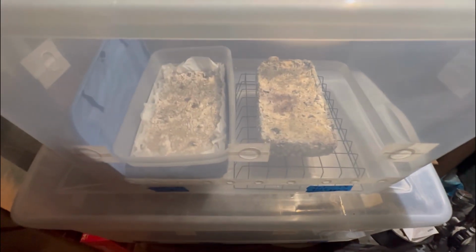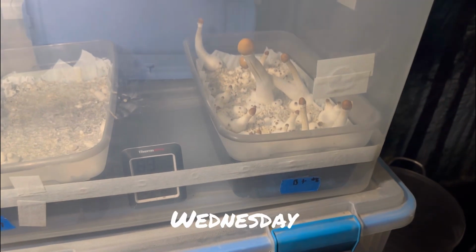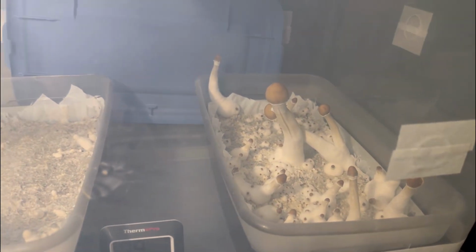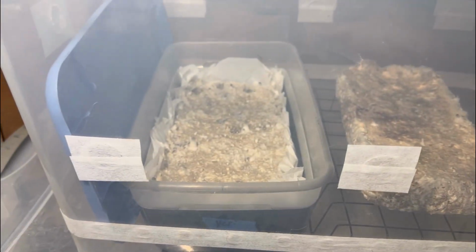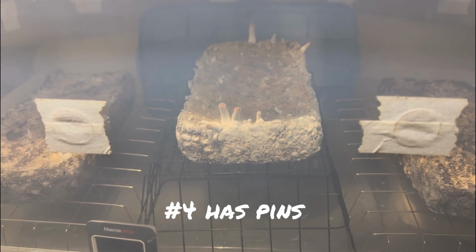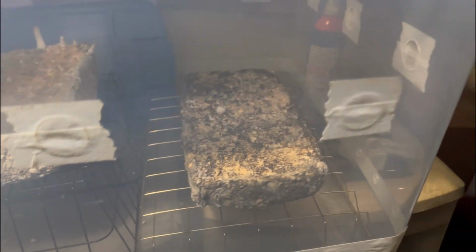So we have Shoebox number 8 right there. As y'all can see, it's doing quite well. Shoebox number 7. Shoebox number 5. Shoebox number 6. Shoebox number 3. 4. And Stump Tech. And that little Stump Tech got rehydrated.